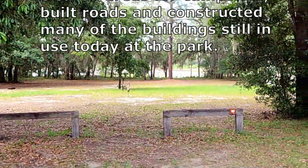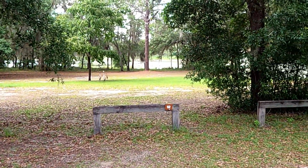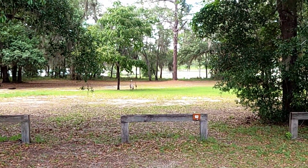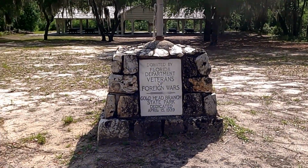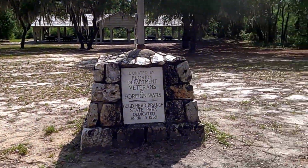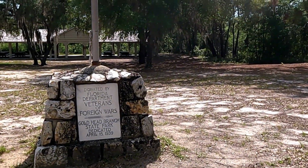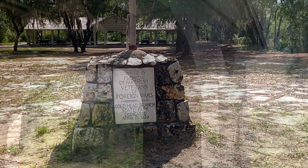Here we got 3 sandhill cranes with a little fluffy juvenile. Haven't really seen sandhill cranes up around where I'm at, but there you go. This place was wilderness in 1939. Really wilderness. And this big pavilion down here is timber frame with wood shake roof on it. We're gonna check that out next.